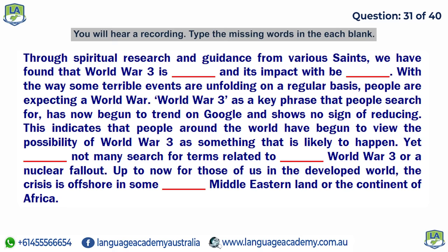This indicates that people around the world have begun to view the possibility of World War III as something that is likely to happen. Yet surprisingly, not many search for terms related to surviving World War III or nuclear fallout. Up to now, for those of us in the developed world, the crisis is offshore in some distant Middle Eastern land or the continent of Africa.